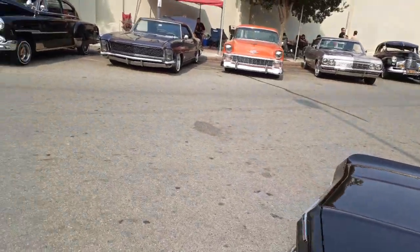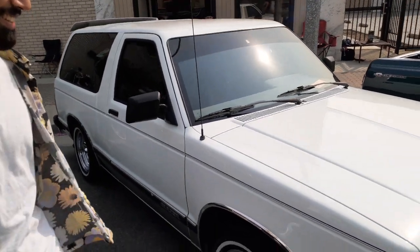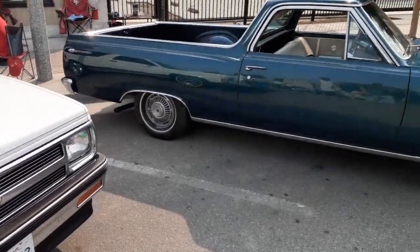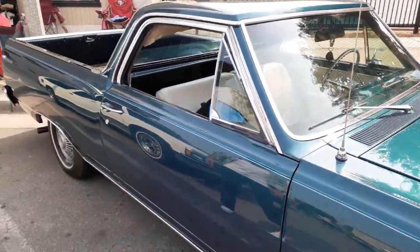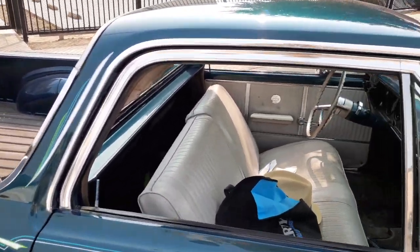Huh? This one is a Blazer. A little Blazer. Kind of like the lady that bought the old Camaro at the classic car show. Sorry. Yeah. Chevelle. El Camino? Yeah. El Camino? They're nice, I mean.